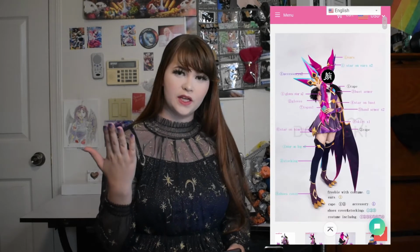Now, this cosplay is from DokiDoki, as I said before, and this is an SSR costume, which is a super rare costume. That basically means the quality is higher than other rarities of their costumes, because I think they have rare, super rare, and so on, kind of like Love Live, or probably any other game. I only know Love Live because Love Live. So, this is their Star Guardian Xayah costume from League of Legends.